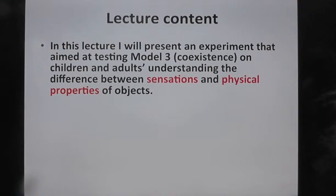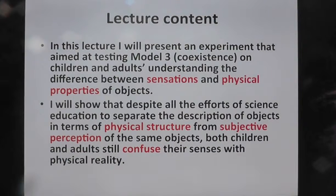In this lecture, I will present an experiment that aimed at testing Model 3, coexistence, on children and adults' understanding of the difference between sensations and physical properties of objects. I will show that despite all the efforts of science education to separate the description of objects in terms of physical structure from subjective perception of the same objects, both children and adults still confuse their senses with physical reality.